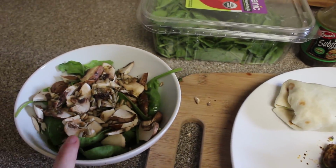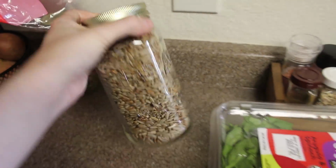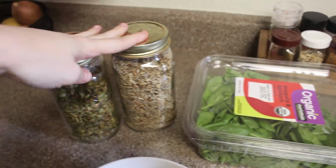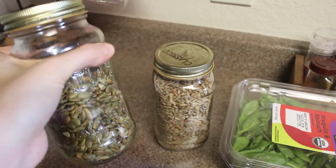I have mushrooms in here as well because I have a bunch of mushrooms. And then I put some of these sunflower seeds in there. I have that container and then pumpkin seeds, but I was feeling the sunflower seeds today. These are old pasta jars that I repurposed to buy nuts.